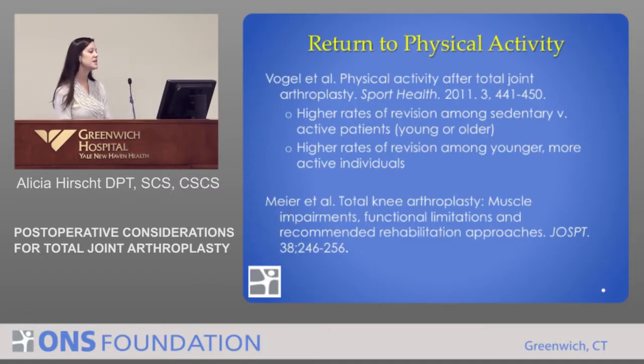Return to physical activity. In the new Orthopedic Sports Health Journal, there was a really good article last year that had a great review of the evidence as far as what total joint replacement patients are getting back into, again, focusing on hip, knee, and shoulder. It's a great reference. And this is probably the biggest, nobody really knows. What can you do after a joint replacement?